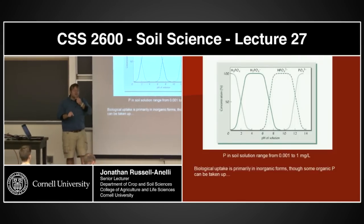When we talk about phosphorus uptake by plants, it's important to note that plants can primarily take it up only in an inorganic form. The organic form is basically unavailable. So for plants to be able to access phosphorus, it primarily has to be in an inorganic form.